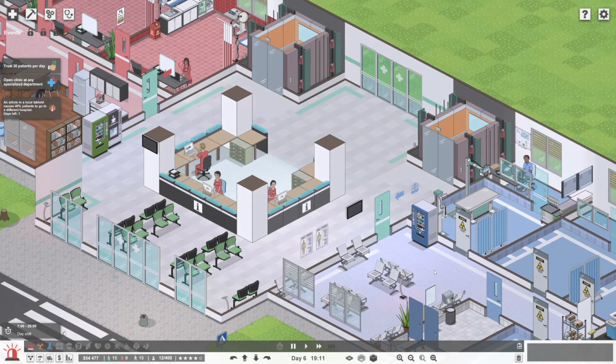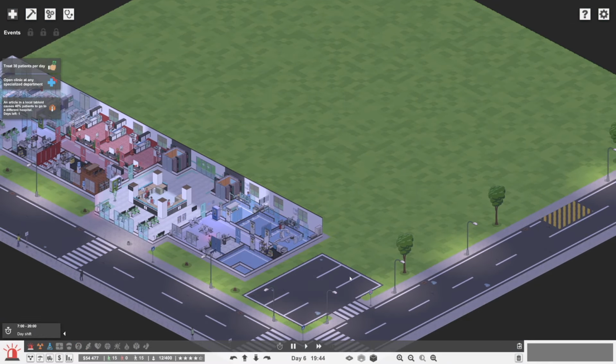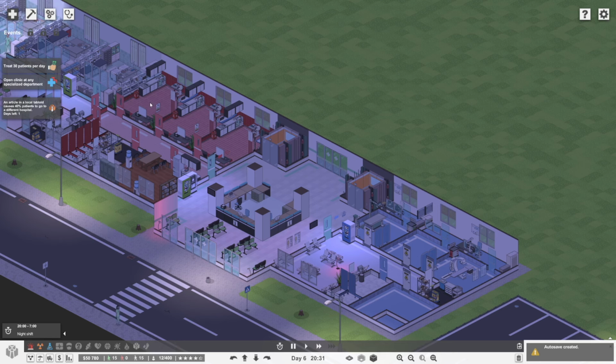Good news is it's only lasting a day. So once this workday concludes, that will no longer be a thing and we'll be able to move on with our lives. Our lovely, lovely lives. The thing I do think we need is a pharmacy, maybe a gift shop. Yeah, we can earn some extra cash. Definitely a pharmacy, though. I think we can expand this little area of the hospital so we have more room for other things. I do want to get another department of diagnoses.